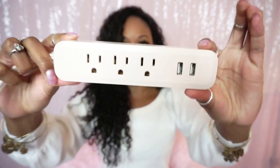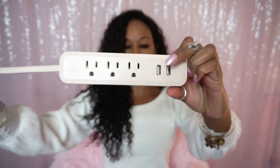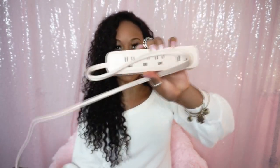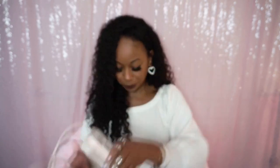So another thing I have is this pretty blush pink extension cord. So it looks like this, and then it also has ports for a USB as well, USB ports in here. And I love this so much. And of course it's pink, so I had to get it. And it's just so cute. It looks like this. Super cute.